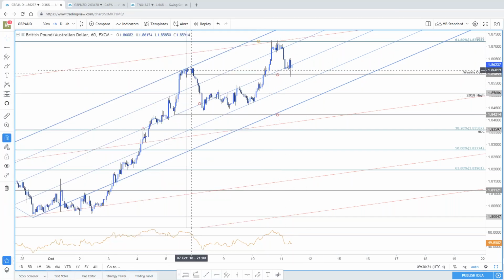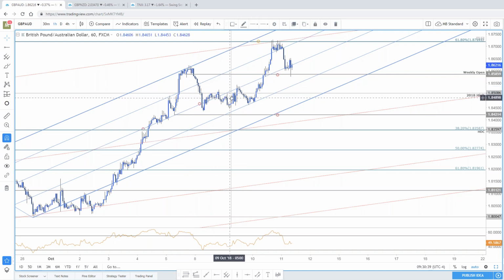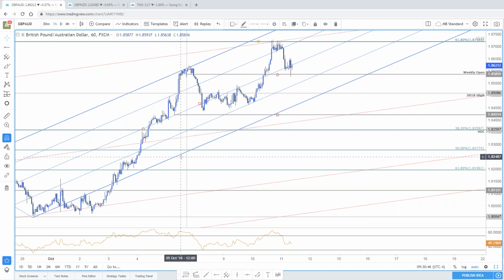So here it is. Nice move to the median line, eventually panned out, and we did finally get a tag of the lower 50 line. Now it took a little bit longer than expected. I don't think I've moved the marker here for this week yet. Sorry about that, guys. Oh, was that right? I'm sorry, that was right. Yeah, this is right. I'm sorry.